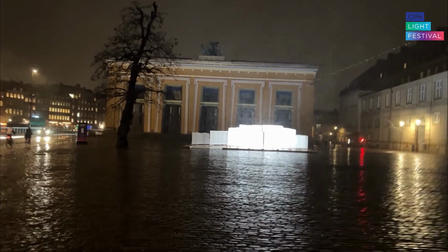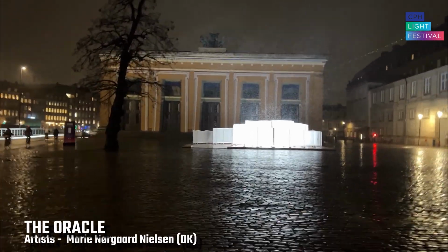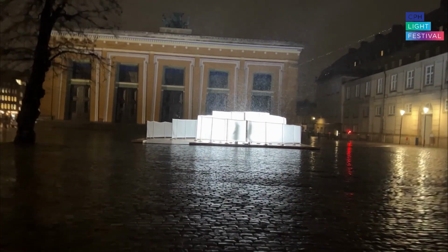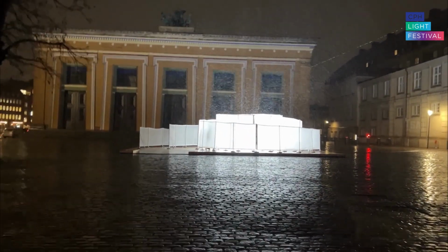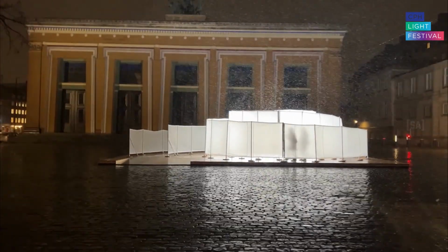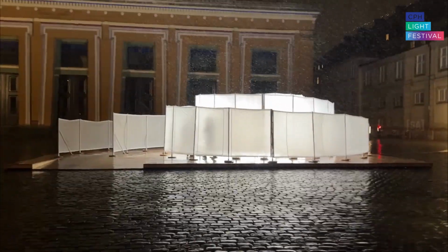This is called the Oracle. The Oracle is a visitor engaging light work. Semi-transparent white walls form a spiral construction that you can walk into. Inside the Oracle, you gradually disappear away from the city pulse. The walls get higher and higher and the light intensifies the closer you get to the center. Let's get inside.